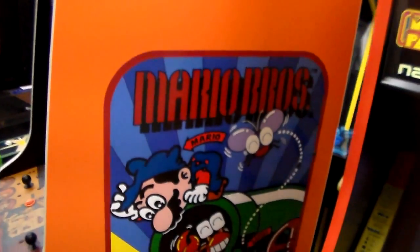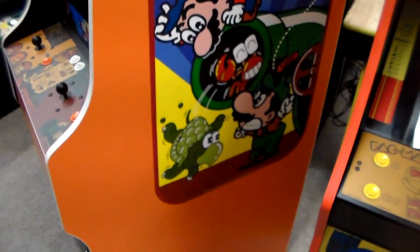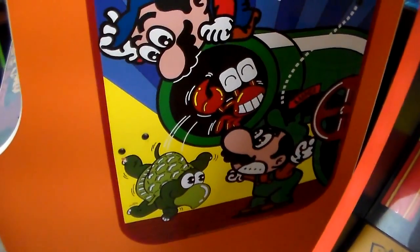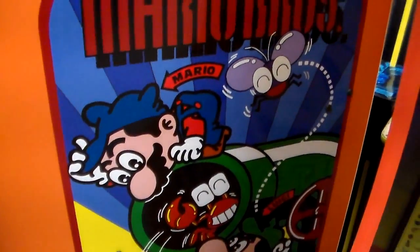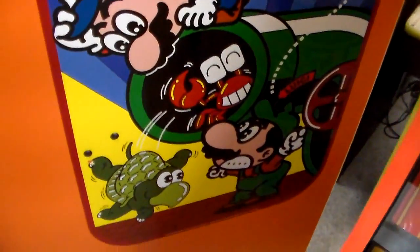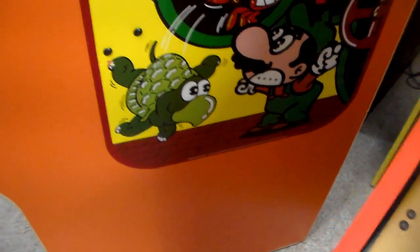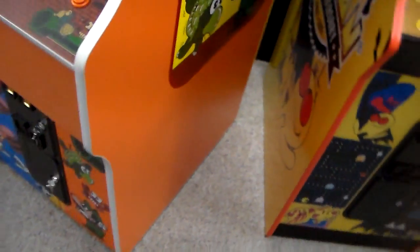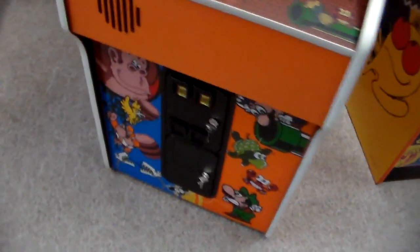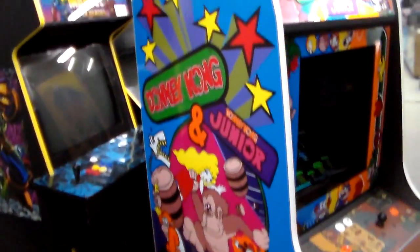And then on this side, it's just got the Mario Brothers artwork. That's kind of a copy of the original artwork that was on the original Mario Brothers. Very cool. And of course, another little touch is the right side is orange, which is how the Donkey Kong Jr. cabinet was. And the left side is blue, which is how the Donkey Kong cabinet was.